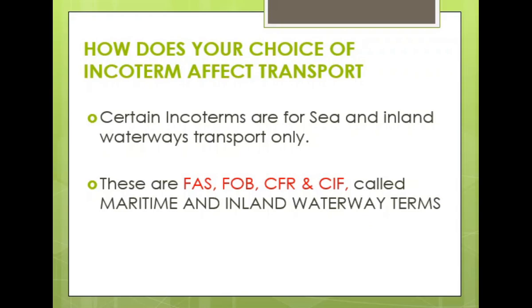Now, there are certain INCOTERMs for sea and inland waterway transport only. These are free alongside ship, free on board, cost and freight, and cost insurance and freight. These four INCOTERMs are for sea and inland waterways, and so we sometimes call them water INCOTERMs.